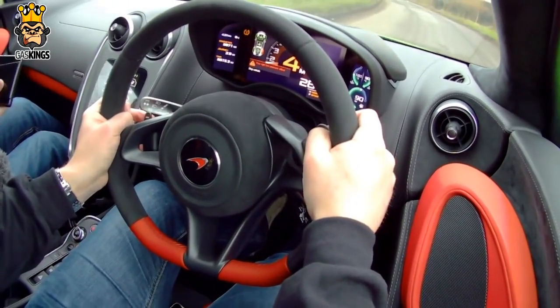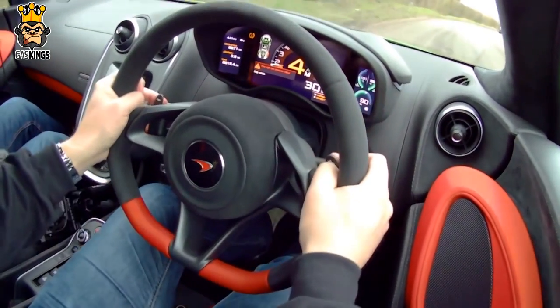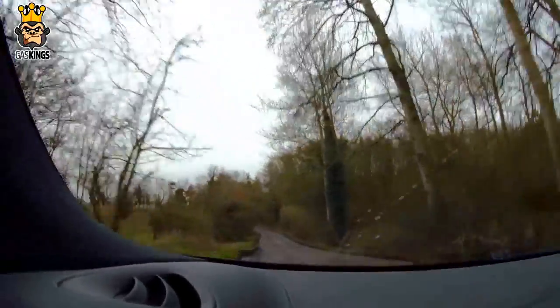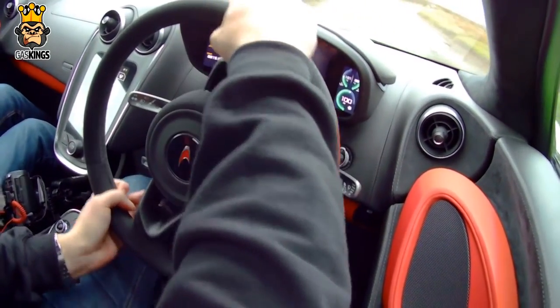I like the P1 a lot, but it's never going to be in your price range unless you're a multi-millionaire. But this, at £143,000, is actually accessible. If you're thinking about buying a supercar, looking around at the R8s, the Porsche, Jags, Aston Martins, and you've got enough money, I'd pick this. This is an amazing car. This is such a good car.